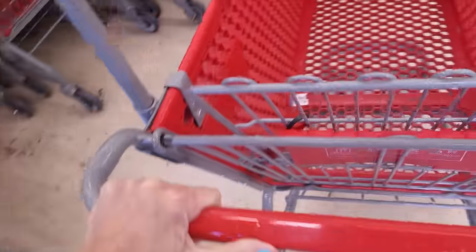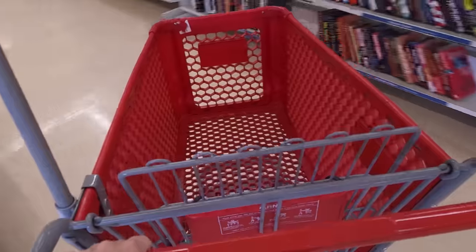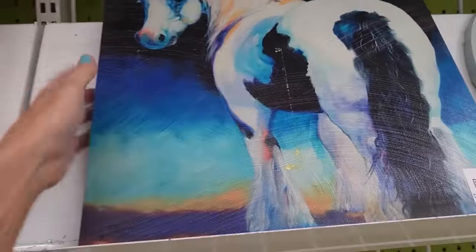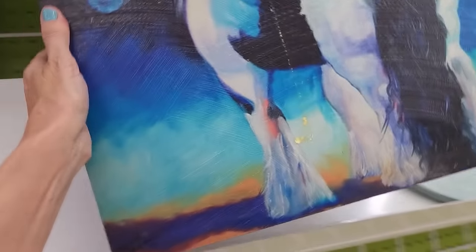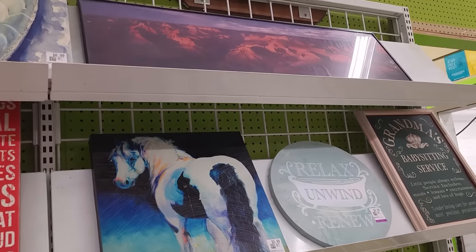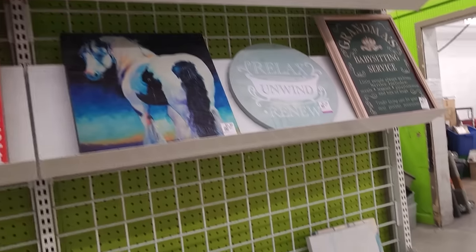All right. So it is 30% off for seniors today. Yay! Right in the door, I found a horse. Oh, he's got damage. That's too bad. He was really pretty. You know what? There's a color tag too I should figure out. Oh, I do like the Grand Canyon photo. That's pretty cool. All right. Oh, that's really nice too.